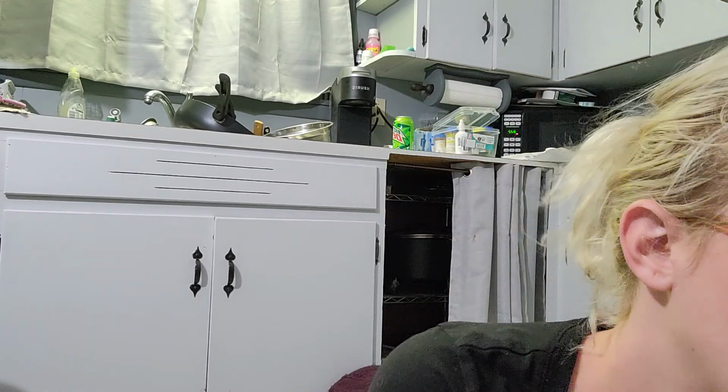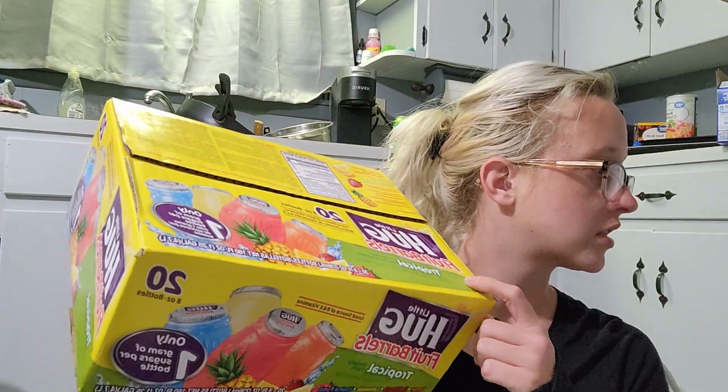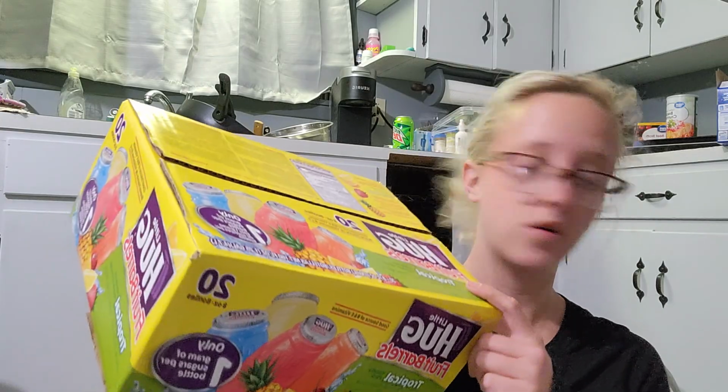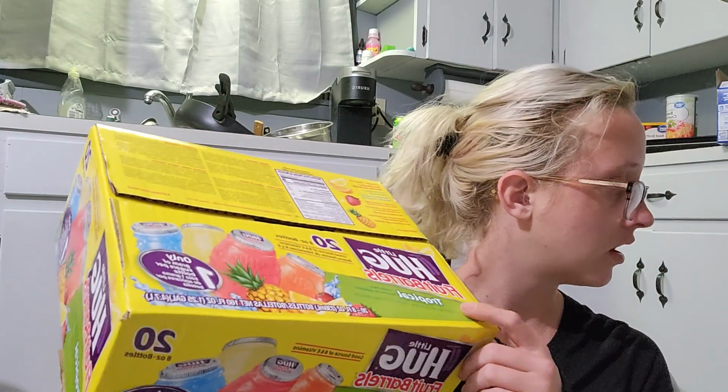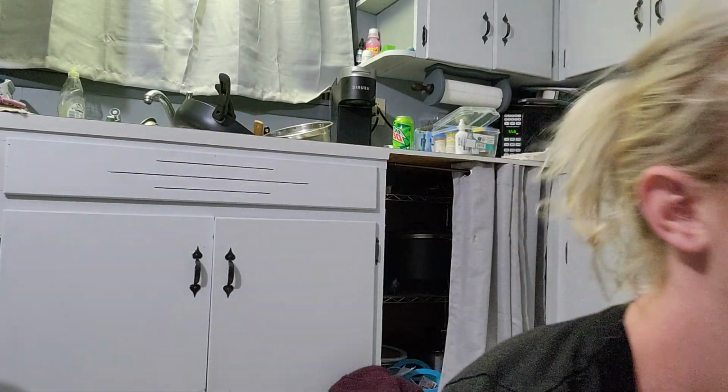I did forget to show you this. We picked up some more Hugs instead of the Kool-Aid Jammers, and last time we just got the regular Fruit Barrels, and this time we got the tropical. But they still probably got like 4 days left in that box, so we probably won't have to buy these next week. Okay, that's all of that stuff.